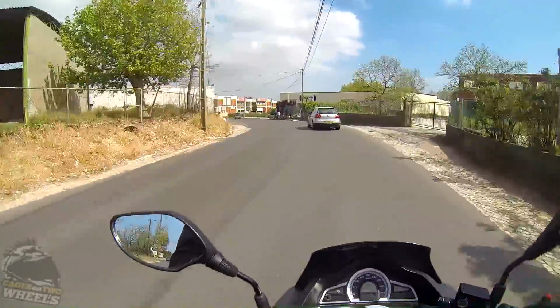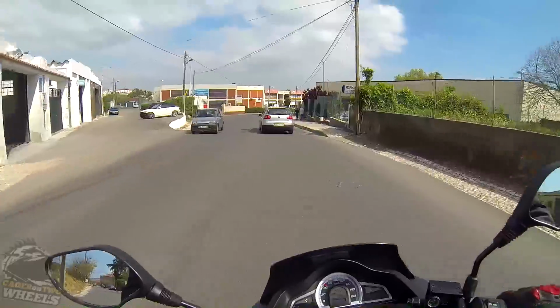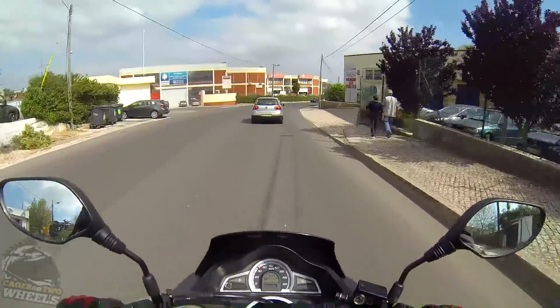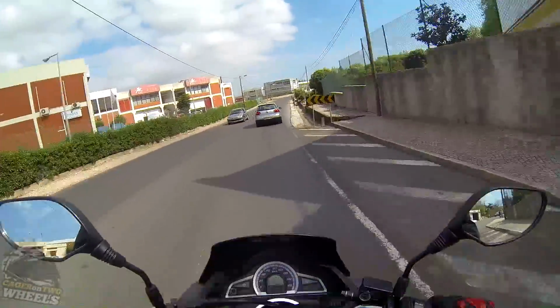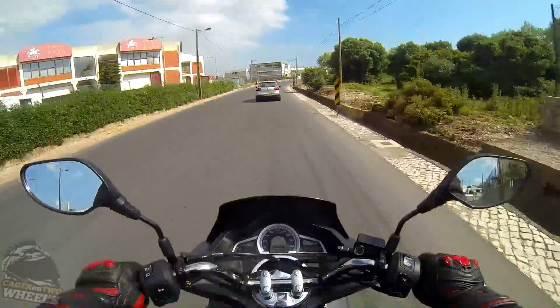Well, it goes fast enough, I guess. It is a 125. And it is really easy to ride. I remember now why I used this one as my first bike. This is awesome.